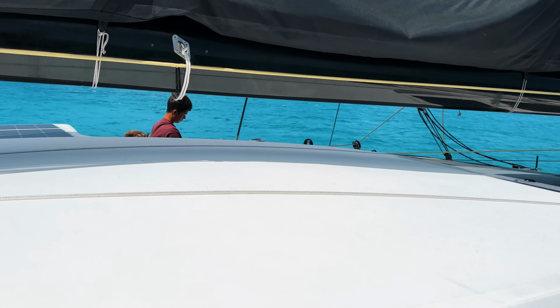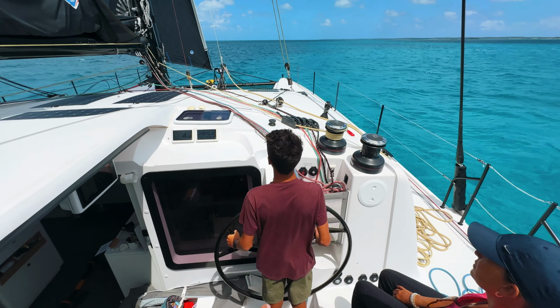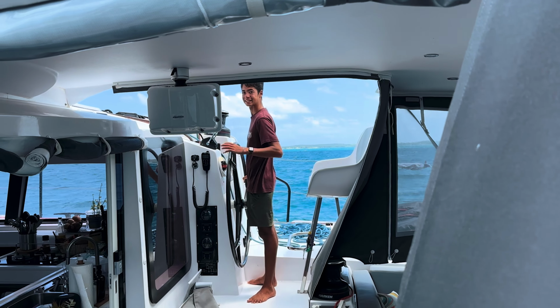It's awesome. I'm having the boys do everything. It's pretty cool to watch them work, and it's amazing they've been able to figure out how to run the whole boat by themselves.